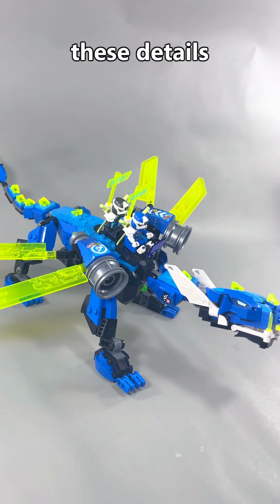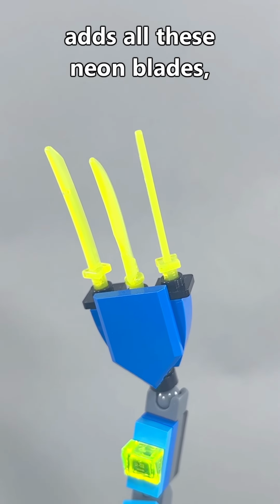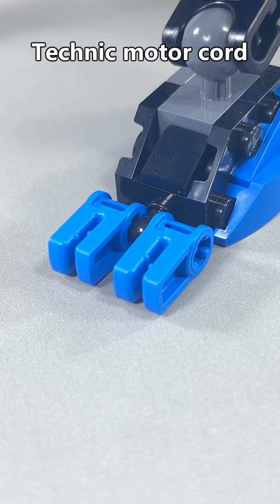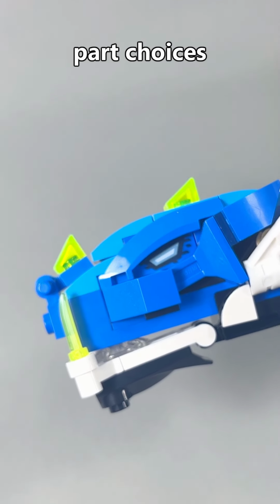How they go about these details is impressive, as part choice is key. A weapon pack introduced at the time adds all these neon blades, but not in a way that's messy or distracting. Technic motor cord clips for toes and a Star Wars astromech droid leg are just two of several out of the ordinary part choices beyond that.